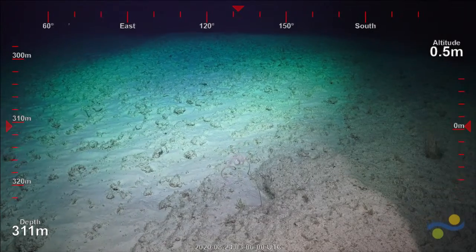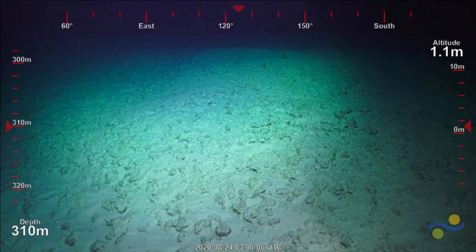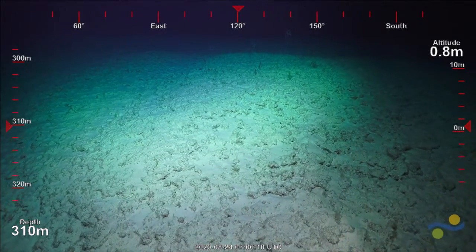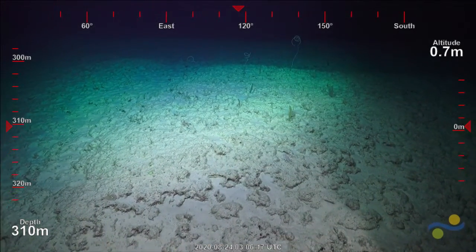Something coming up there in a bit more of a cluster of these. What do we got here? These are probably Stichopathes, unbranched black corals. So, genus Stichopathes. And they all seem to be the same color, probably the same species.